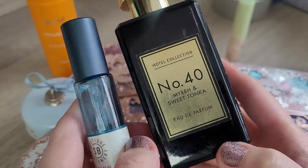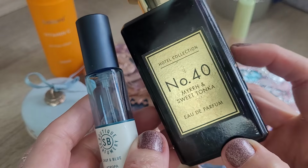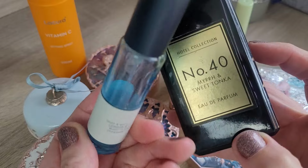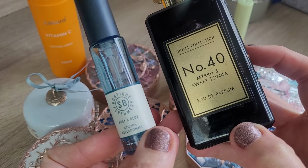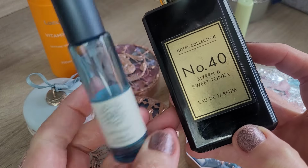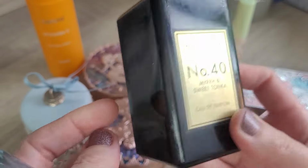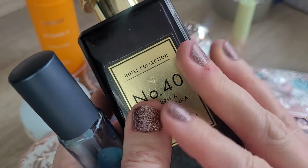Now, would I repurchase? I would probably repurchase this one. This one was my favorite. I had Shea and Blue perfumes before. They're usually in the Marks and Spencer's beauty boxes and advent calendars, but this one is not my favorite. I did not like this. This one I really liked, but the problem is it's 100 ml. I think it took me 2 years to finish this one, and perfumes do go bad.